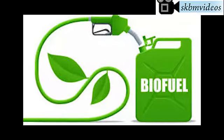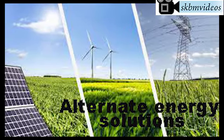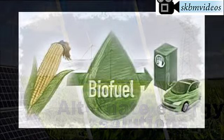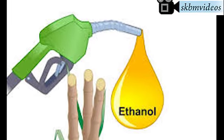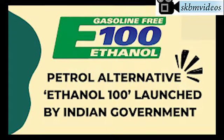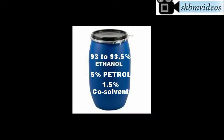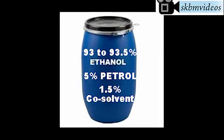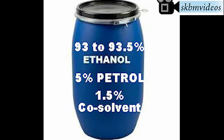With its emphasis on biofuels as a vital component of sustainable development, India has emerged as a frontrunner in adopting alternate energy solutions. Among the biofuels, ethanol has gained prominence as a cleaner and greener substitute for traditional fossil fuels. Contrary to our belief, E-100 fuel is not 100% ethanol. E-100 fuel includes 93 to 93.5% ethanol blended with 5% petrol and 1.5% co-solvent, which is a binder.